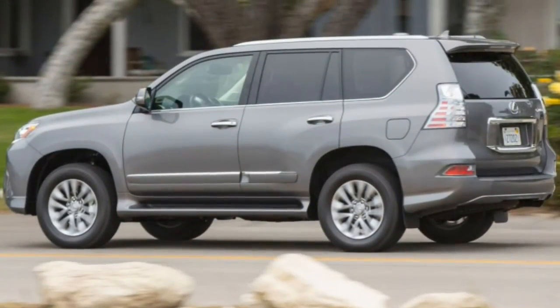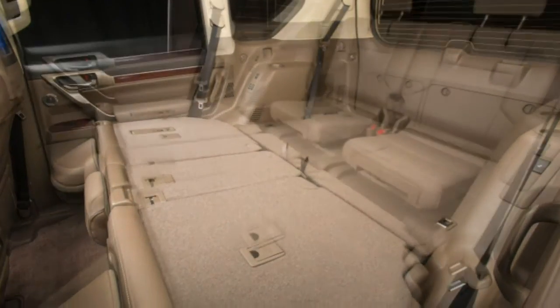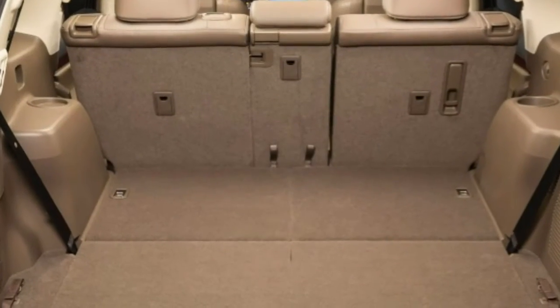EPA estimated fuel economy is underwhelming, however, at just 17 miles per gallon combined, 15 city/20 highway.